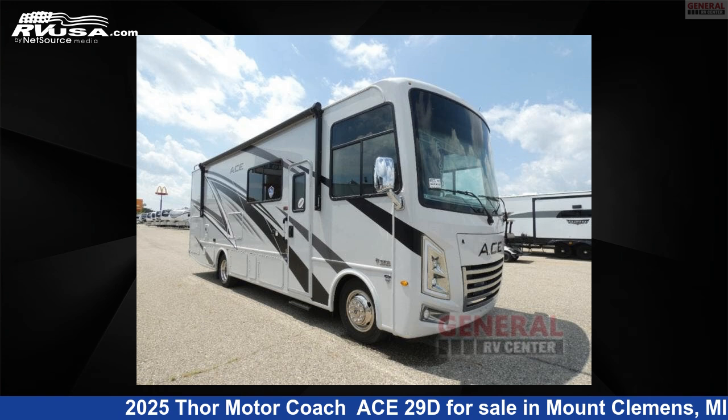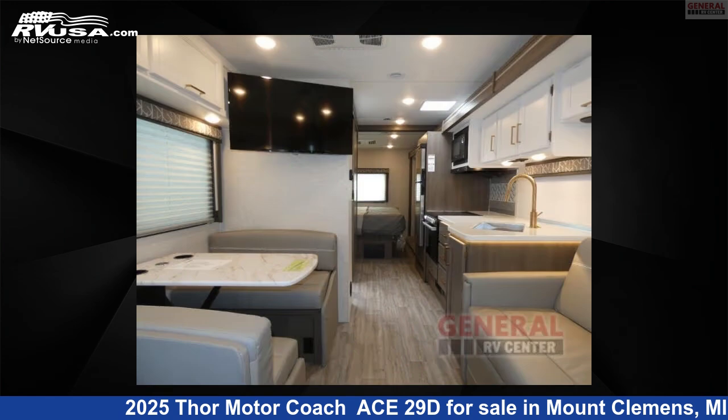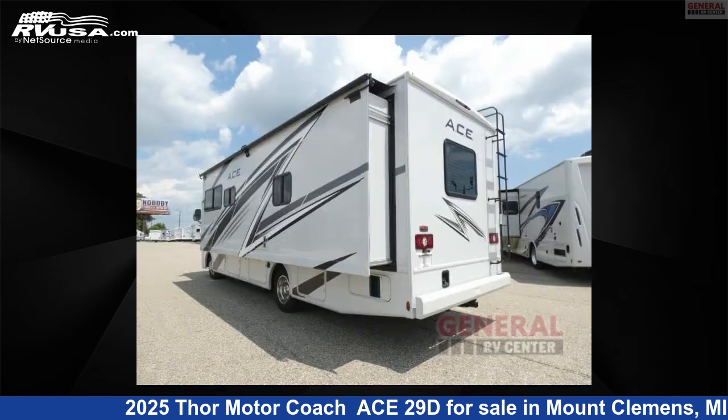This 2025 Thor Motor Coach ACE 29D is a Class A RV. It is located in Mount Clemens, Michigan, 48043 and is offered for sale by General RV Center.